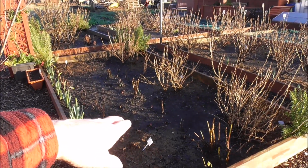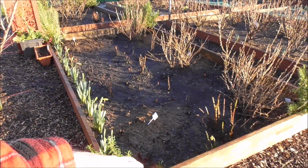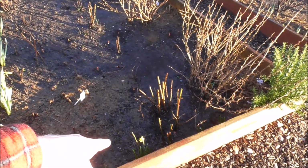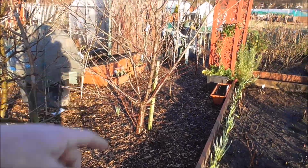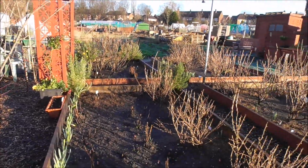You can see all the tulips starting to come up now, and the daffodils here. There's a little daffodil there with a flower on it. So that's basically the first flower in the bed. But all these daffodils are coming up now. And all the way along the orchard, another row of daffodils that go right the way along. They're coming up.